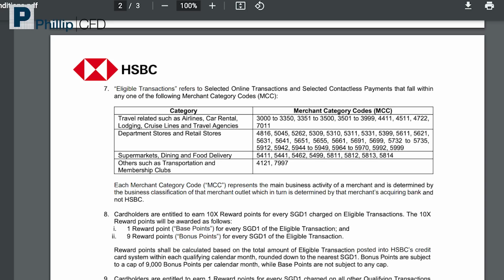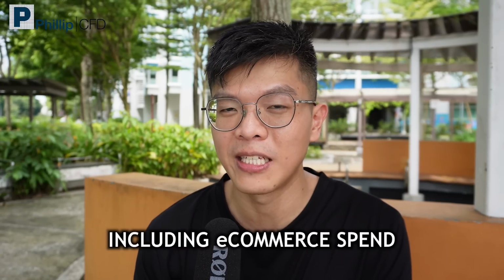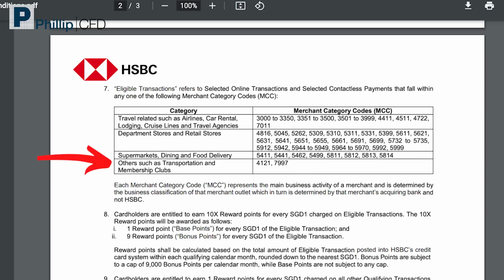Coming back to the whitelist categories, you do have other merchants like your department stores and retail stores. So that will include your online shopping like Lazada, Qoo10, Shopee, all these kind of e-commerce sites as well. Then you have supermarkets, dining, food delivery, all these F&B and grocery things, fairly common in earning 10x points. Lastly, we have transportation and membership clubs.